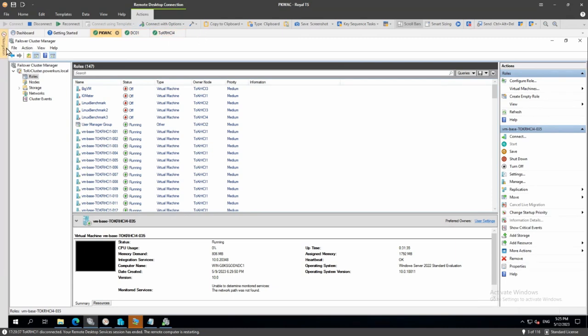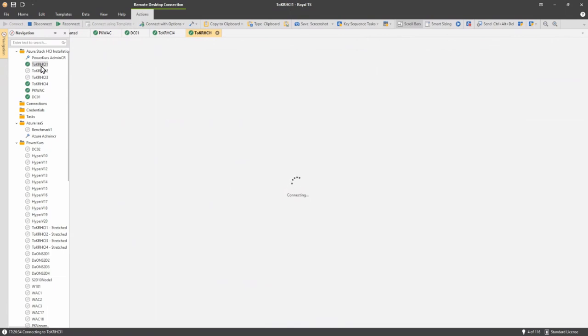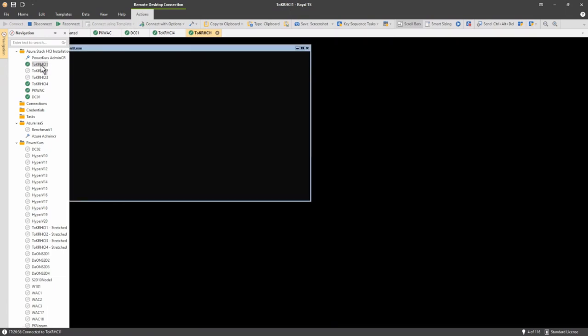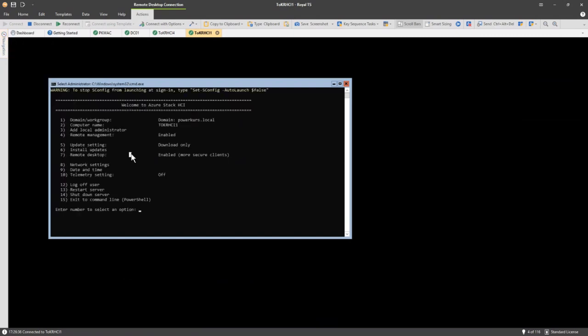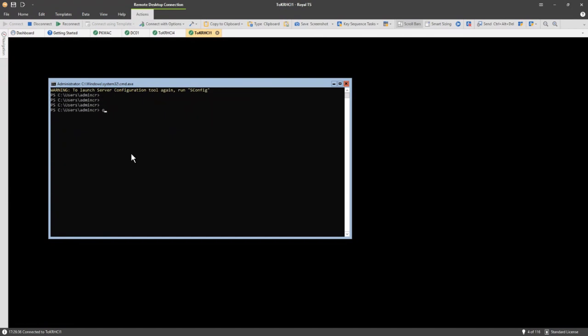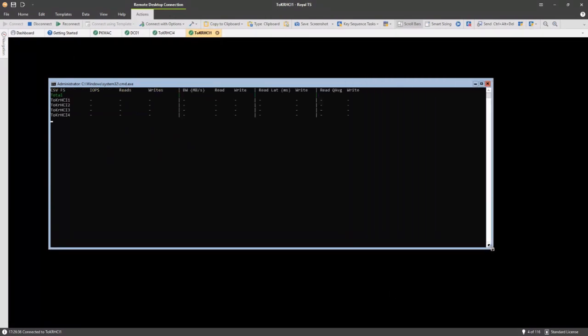You see here, they are all gone because they were rebooted. If I go to the first one, we will see just a login to sconfig, no additional PowerShell where we have a watch cluster running and so on. But just to show that the VMs are still working, watch fleet, was it? Watch fleet cluster. They were not stopped. You see, we still have IO here. Yep, still doing the 16,000 IOPS.